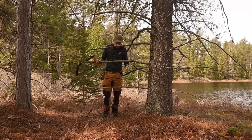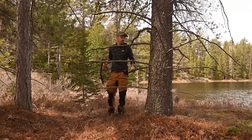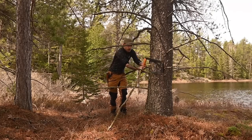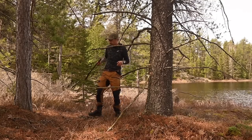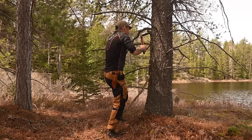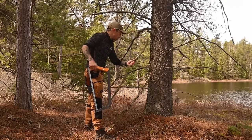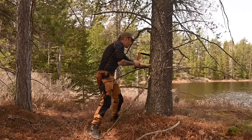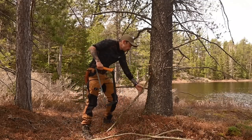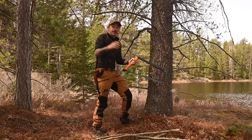I do want to clean up these branches. It'll be good firewood, but also so Wolf doesn't run around and poke himself on it or the tarp. I'm gonna cut them right next to the tree so that there's nothing sticking out. And there's a bonus to that. There's a little bit of turpentine-y resin, fatwood style, right up next to the tree. So all this stuff can be used as firewood along with the stuff I had to remove already.